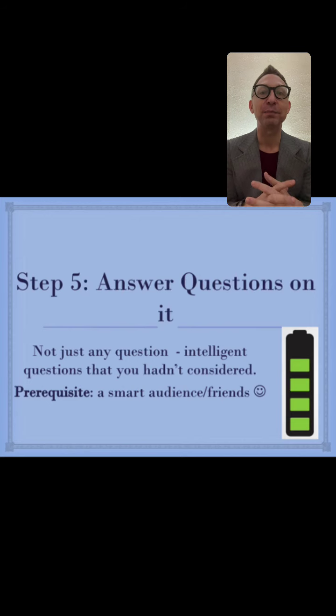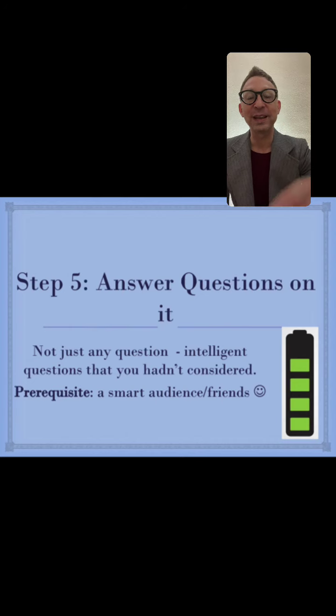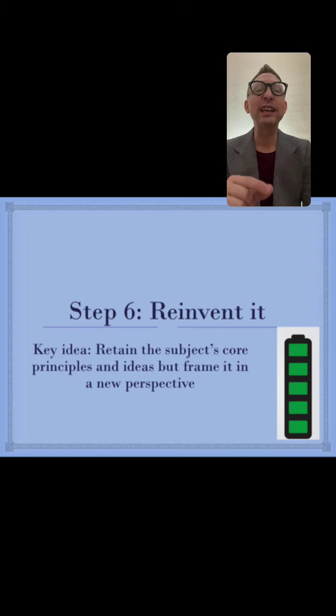Now, the sixth step, which I believe is, well, this is the final step in the mastery of a subject, is to reinvent the topic. Reinvent the topic means that now you understand it so well that you can put it in your own words. You don't have to borrow what the book says. You now package that topic, that subject, present perfect, you package it in a way that's your own, that people identify with you. Now, we have to be careful that we're not so novel, so new, that we move from the core principles of the subject.